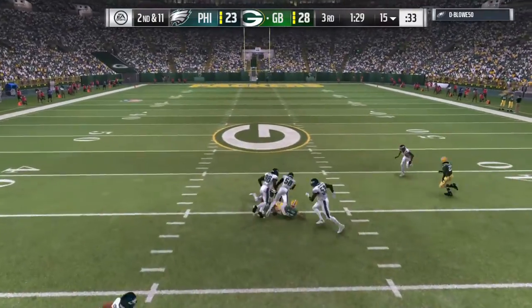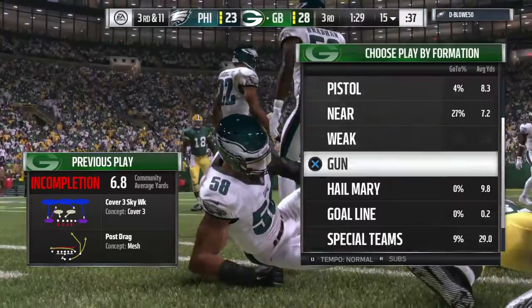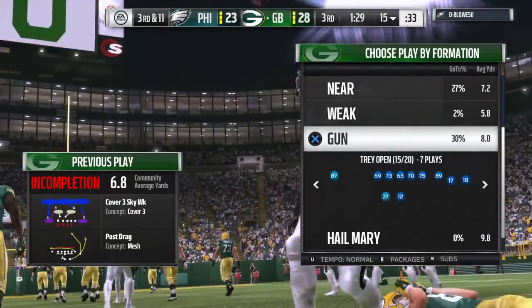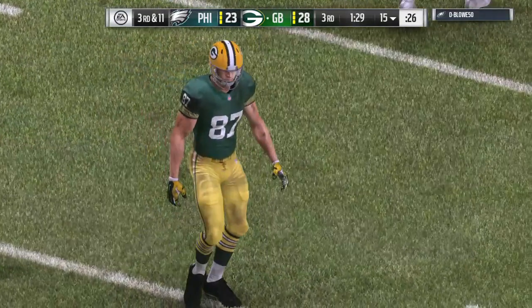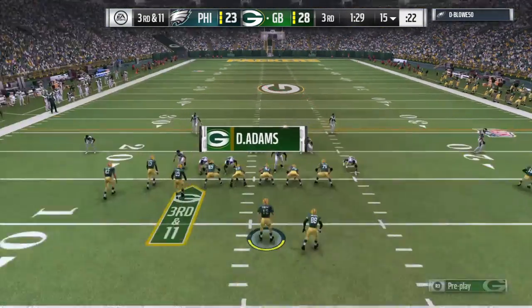Throwing is Rodgers. And incomplete there. A nice hit. Jars the ball free and brings up 3rd down. And he's certainly not a guy that drops that football very often. Indeed, because that's a bit of a surprise. I know he's in the middle of some traffic, bodies all around him, but he usually has the focus to haul that one in.